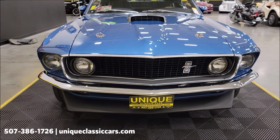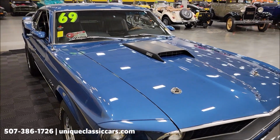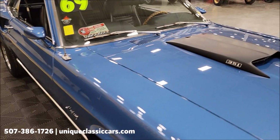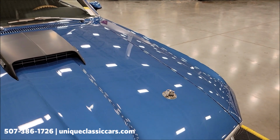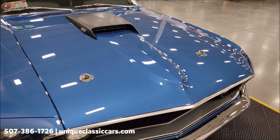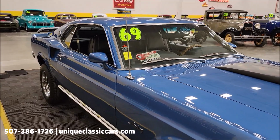As you can see, chrome, chin spoiler, grill, bright work on the front, good shape. This car was recently restored and it shows. Take a look at the paint, the finish on this car. Looks as good in person as it does in the video and the pictures. I really haven't noticed much for any real major blemishes, nicks, dings, scratches on this one. Fun one to get in, turn the key, drive, go have some fun.